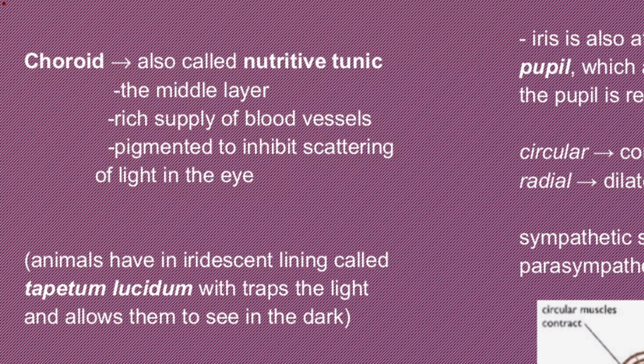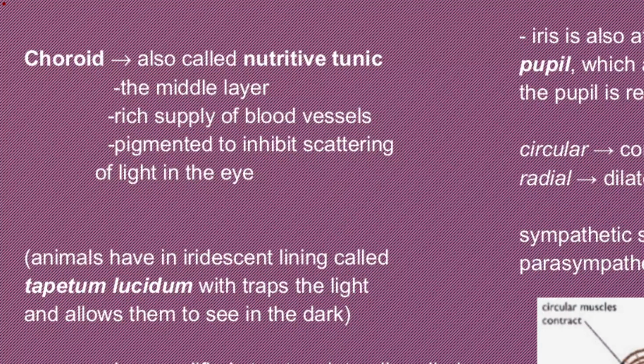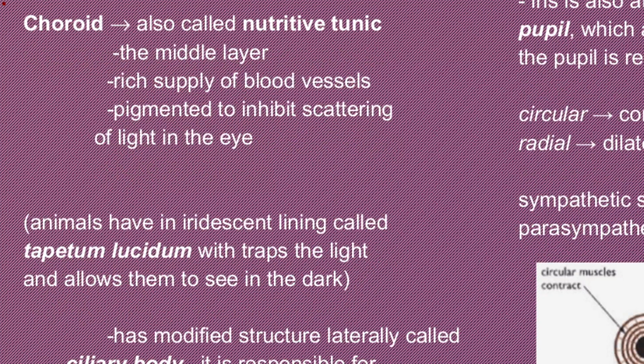Okay, now, on that dissection, when we got to that choroid layer, you saw that it was like a blue-green iridescent color. We don't have that. Animals have that. So if you have a pet and you've seen their eyes glowing at night, then that's what that is. That allows them to trap even small amounts of light so they can see better in the dark.